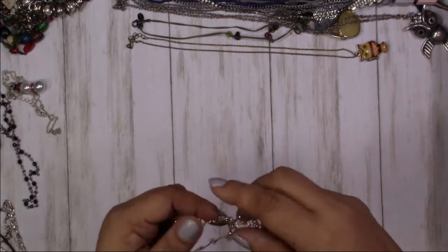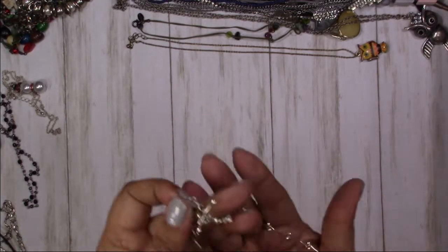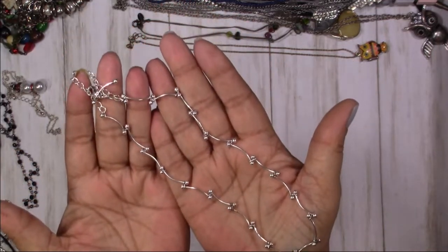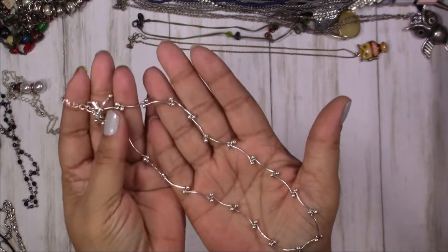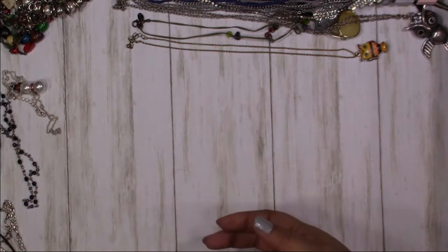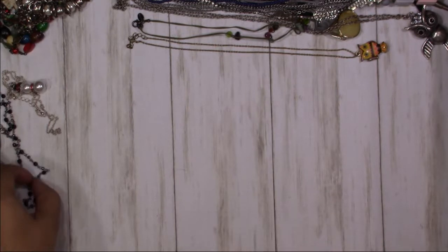This is really pretty. I like this kind of necklace. It's really different and delicate. It is like little bones. They're so pretty. I had one with little blue stones. There, now you have another one. Yay, thank you.